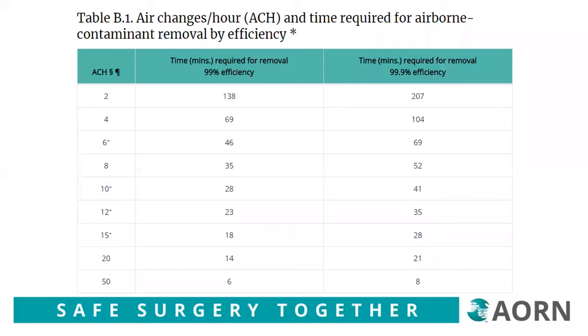As you can see, the time required to reach 99% efficiency at 15 air changes per hour is 18 minutes. And for 99.9% efficiency, it's 28 minutes. If the air changes per hour is set at 20, the time required for 99% efficiency is 14 minutes and 21 minutes for 99.9% efficiency. More air changes per hour equals less time.